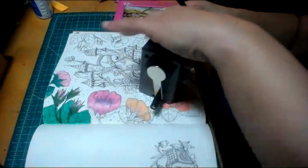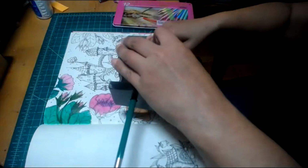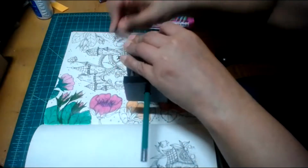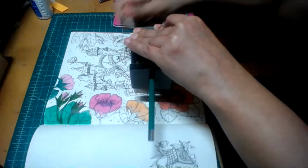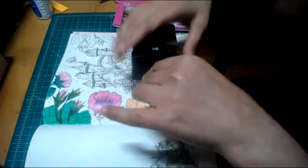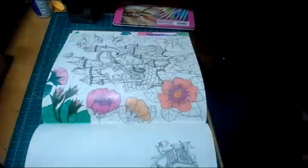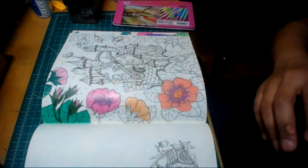We are coloring in Magical Delights today by Klara and Markova, because the other book I wanted to color in didn't want to sit flat for whatever reason. Was it Fairy Celebrations or Fairy Miracles? I can't remember, but one of the two books didn't want to lay flat, so I chose this one and this picture instead. So this way everything is fun for me to do.